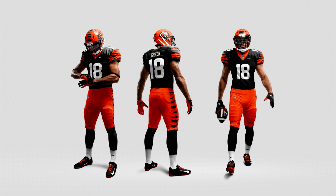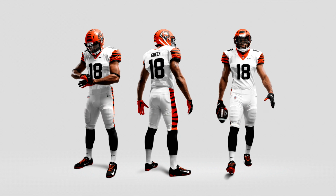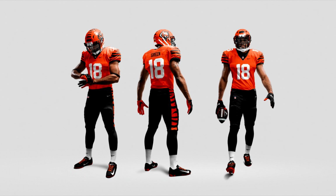For the Cincinnati Bengals, these uniforms have been simplified, modernized, and become more intimidating. The Bengal striped helmet has been updated in favor of the Bengal head logo, but the stripes remain seen on the entire uniform.